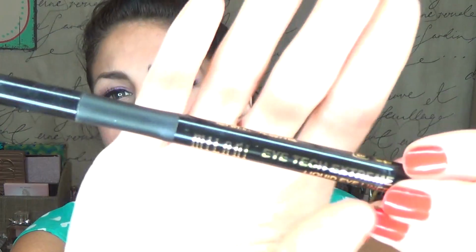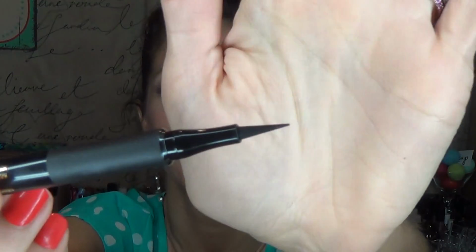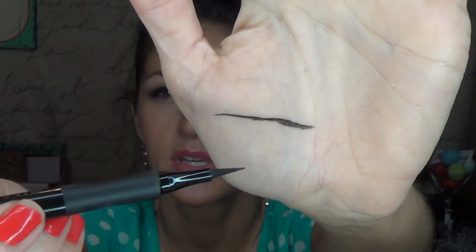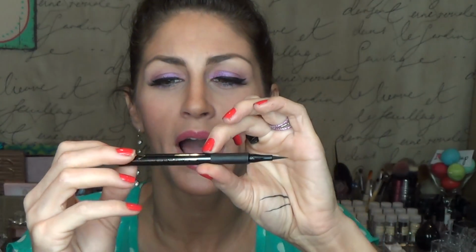So I love that. All right, the next thing on my eyes, I got this from CVS as well, and this is by Milani. This is their Eye Tech Extreme liquid eyeliner, and it comes like this, and this is one of the ones that is just like a felt tip marker. Oh my God. Can we talk about this for a second? I love the living crap out of this. Okay, how much was this? This was $8.29, all right, and this is in the shade Blackest Black.